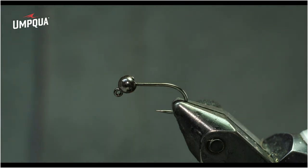Since I started fishing it during that practice, it's become one of my favorite confidence flies. It has worked sort of the world over, and I would definitely label it an all or nothing pattern. It's the kind of fly that you just have to try, and you may be really surprised with how well it works, or it might catch nothing, but it's always worth a shot.